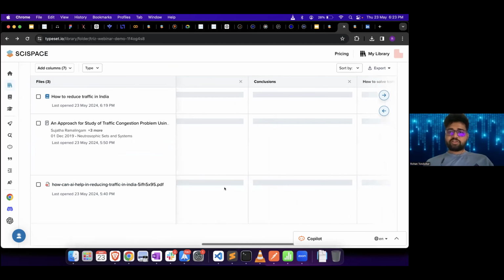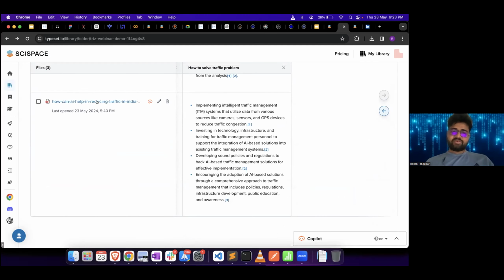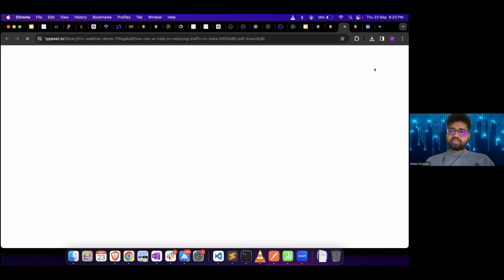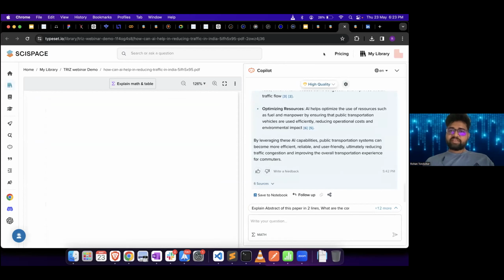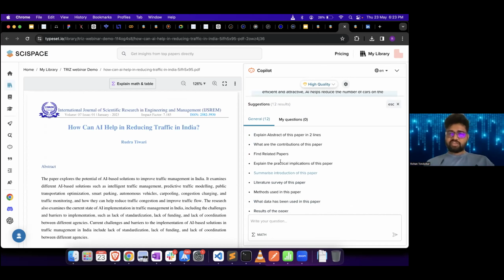Now, if we want to delve deeper into a paper, let's say I've compared papers, I've read all the columns, and I've realized, okay, this is a paper I want to go into in more detail, right? So we can open it. Right now, we have a copilot on the side here. This copilot is like your research assistant that will help you answer anything from the paper and pretty much related to the topic. The important part is, let's say you want to understand what the contributions of this paper are.